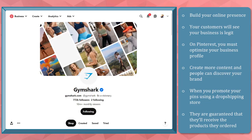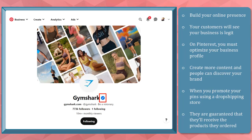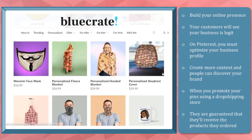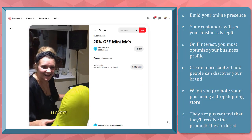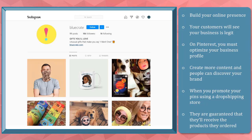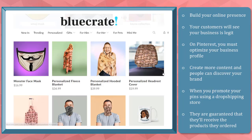On Pinterest, you must optimize your business profile, claim your website, apply for a verified merchant program, apply for rich pins, and create more content to show your profile visitors that your brand can be trusted and they can learn something from you. So that when they see one of your pins promoting your drop shipping store and find products that they want to purchase, they are guaranteed to receive the products. Your social media presence will help you promote your drop shipping store for you.